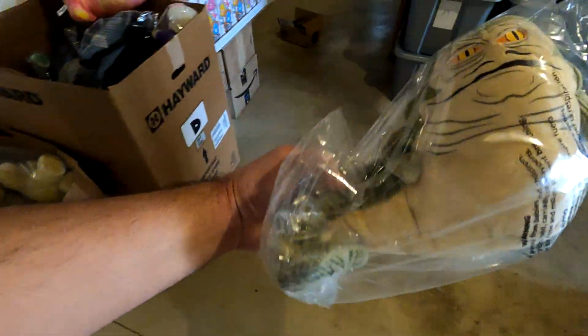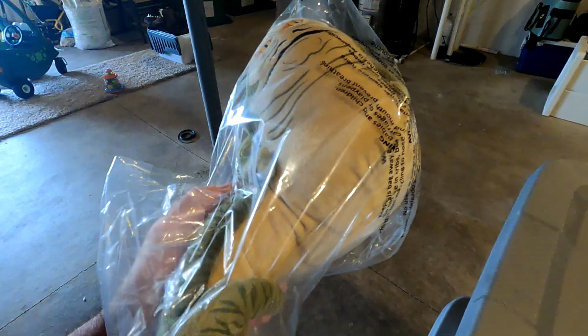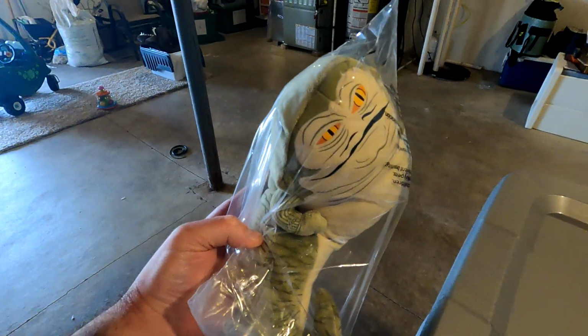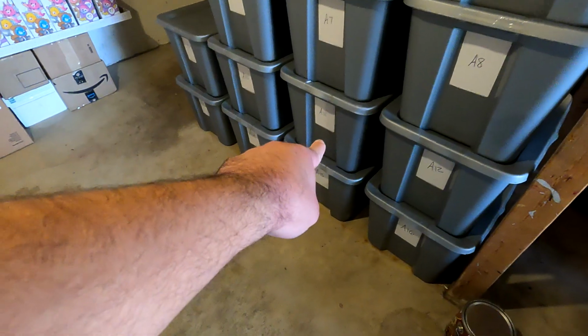It's this Jabba the Hutt. I think it's from like 2015 or something. Stuffed animal. It's like a foot long or so. But yeah, it ended up selling for $15 plus shipping. I got this for $25 at a garage sale. Great deal.